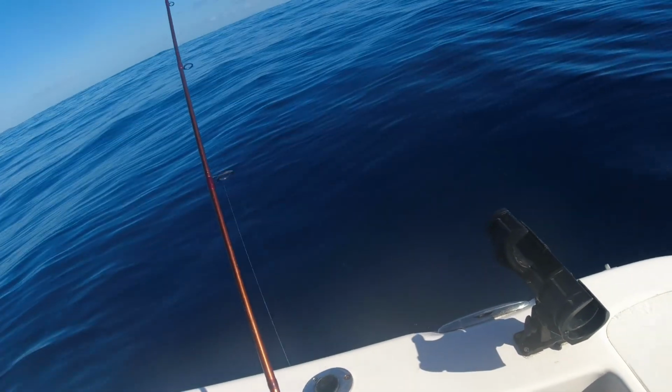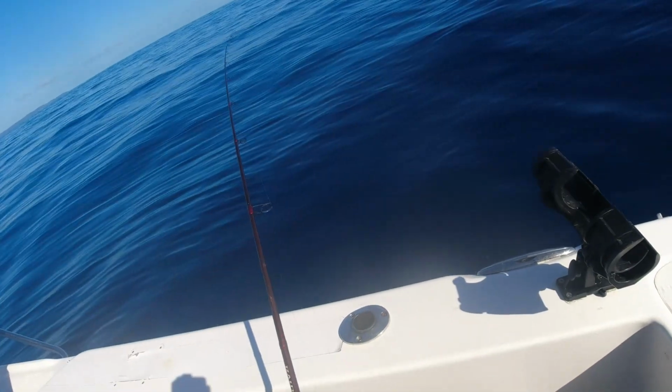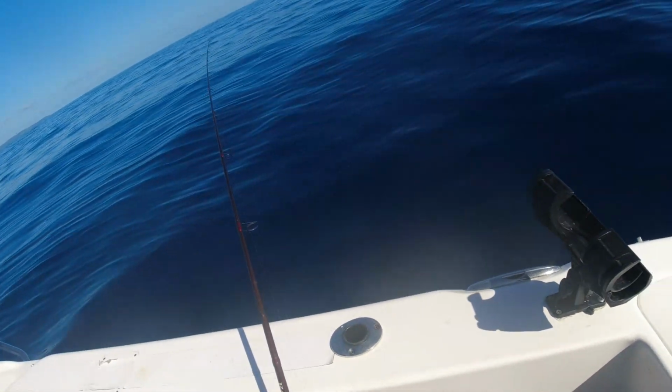setting your drag on a reel. It's not just how hard the fish can pull, it's also the weight of the line that you've got out and it's dragged through the water.